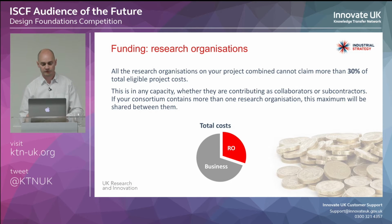Finally, on funding for research organisations, all of those research organisations within a project combined cannot claim more than 30% of the total eligible project costs. So this is in any capacity, whether they are contributing as collaborators or subcontractors. And if your consortium contains more than one research organisation, this maximum will be shared between them.